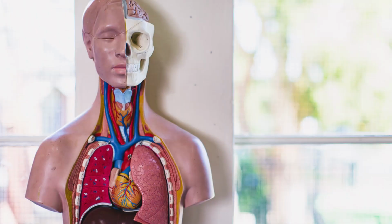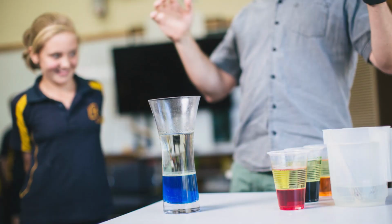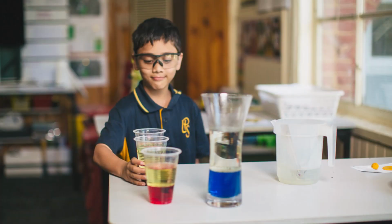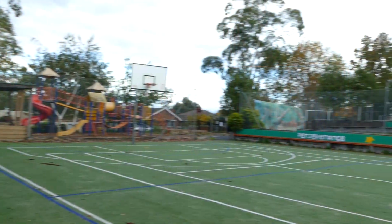Okay, so this is the science room. The children do an hour of science every week in this room with their teacher and also some specialist staff who are supporting the teachers. So they look at the scientific process and they investigate and do lots of hands-on experiments, which is really important if they're going to develop and become really good scientists.